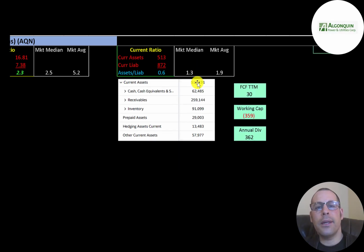And their current assets are $63 million of cash, $259 million of receivables, and $91 million of inventory. So it does appear the company will need to take on more debt to run their business over the next 12 months, because they did not generate much free cash flow, and they have negative $359 million in working capital, plus their annual dividend payment is over $360 million.